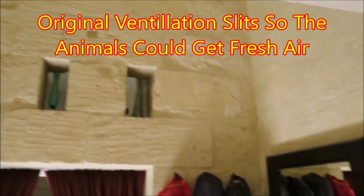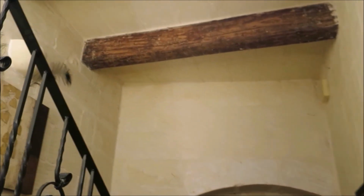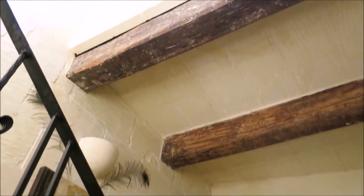And you can even see the ventilation holes there that they had to let the air come through. And then they would do something like this, which is a brand new beam, in order to get a bigger opening. So again, it's a unique way of combining old with new while still keeping the old.